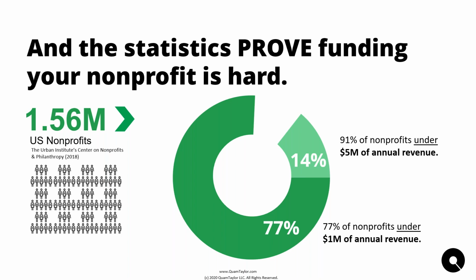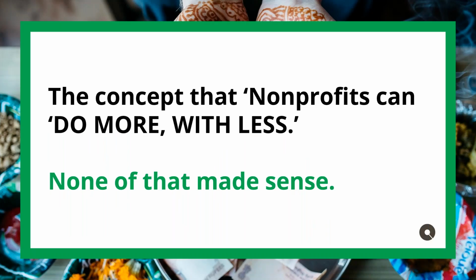I think I know what you've been doing these last few months, how you've sacrificed, how you've led, how you've just knocked it out of the park. So this concept that nonprofits can do more with less, I don't buy into it. None of that made sense to me back then. It sure as heck doesn't make sense to me right now.